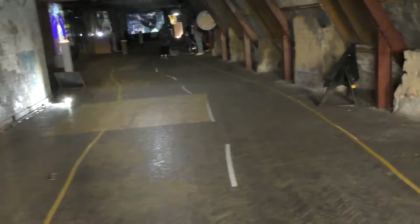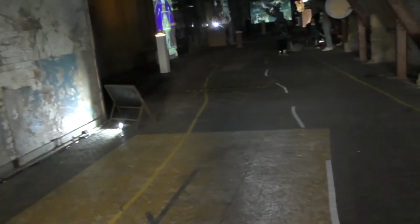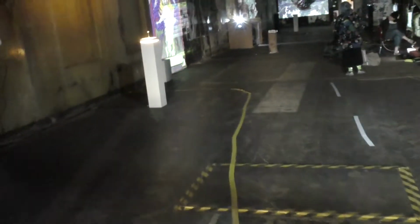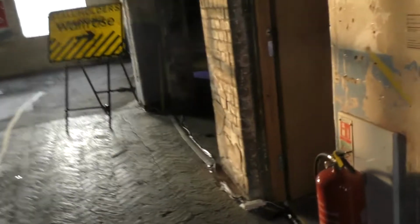This is the top floor of the building, and we're going to wander down to the third floor. This is open to the public. It opened on the 6th and closes on the 9th. So, really good. As we wander through, we might see some more people.